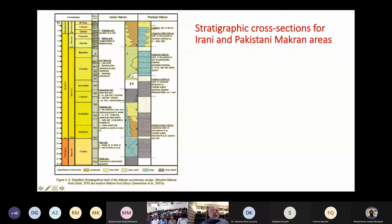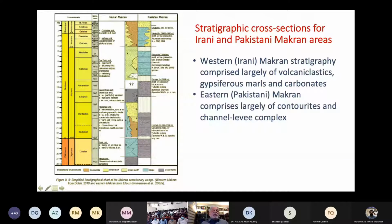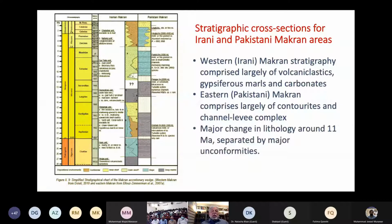The Iranian side is different from the Pakistani side, and the stratigraphy is also quite different. The Western Iranian Makran stratigraphy comprises largely volcanic clastics, gypsiferous marls, and carbonates, whereas the Eastern Makran comprises largely contourites, channel levee complexes, and more sediments that are derived from and brought down by rivers. A major change in lithology occurs around 11 million years ago, when there are also major unconformities. That's where the nature of the lithology changes, and that has to do with tectonics in this area.